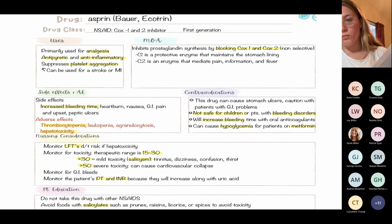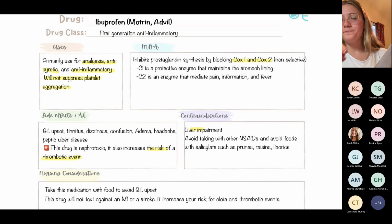We also need to monitor for salicylate toxicity. We will see that with a salicylate level over 30. You'll start to see some neurocognitive issues, ringing in the ears, confusion, etc. If it gets over 50, your patient is going to have a very bad cardiac event. Okay? Therefore, you shouldn't be taking multiple NSAIDs and should avoid salicylate foods. That's your salicylate poisoning bullet point. And then I would just note the thrombocytopenia. So we're really looking at platelet counts.